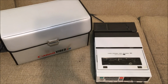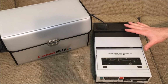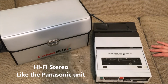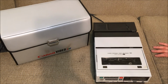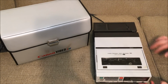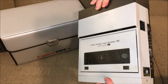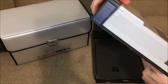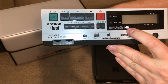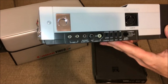So what's really unique about this Canon portable VHS recorder is it has hi-fi audio. So this was pretty much the rich man's version of what we just saw. The other one was, I guess, the poor man's version, although you couldn't be poor at that time to afford either one of these. So this one has hi-fi stereo sound, HD, which was really interesting because this is a tiny little hi-fi battery-operated portable VCR from that time period. And there's your controls there on the front. It's got that HD logo there, which also appears on many Panasonic professional VCRs from that time period.